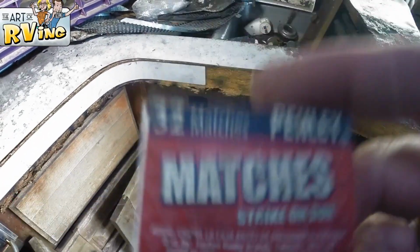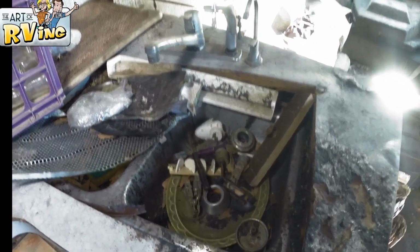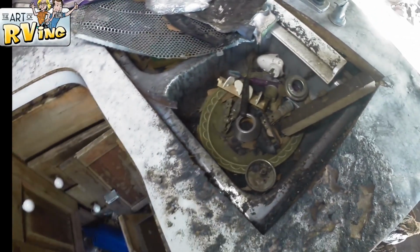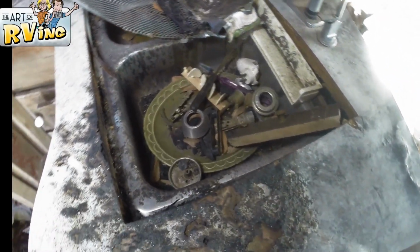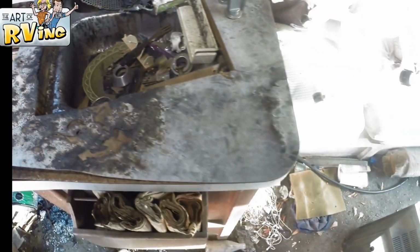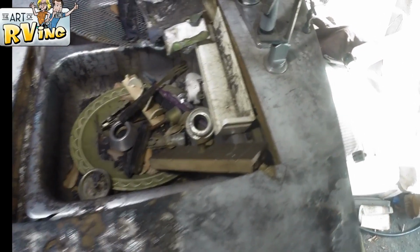Wonder if that's what started the fire. We got plenty of parts in here. Boy, I tell you, somebody had one of these. You could steal this one. 454 with a trans in it. 43,000 miles. Man, I like these fixtures.